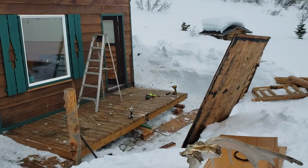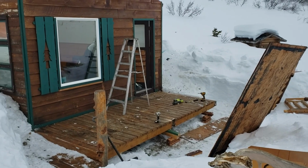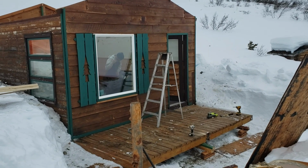We just got rid of all the old log deck railing. Getting ready to do cedar pickets. And then the big beams are gonna come down and create the corner posts for our deck.